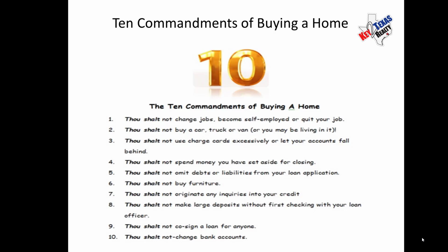So number 1, don't change jobs or become self-employed or quit your job. I've had people retire 2 days before closing. I've had people change their jobs because they were going to get more money, but it's not in the same field. So be real careful about doing this.